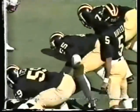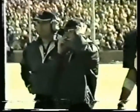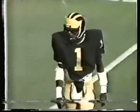Anthony Carter, top of your screen. Wide to the right. Alan Mitchell, split left. Wangler in the pocket. Hits Carter at the 5. First down, Michigan. Pat Bowen stops Carter. But with 28 seconds to go, Michigan is at the South Carolina 5-yard line.